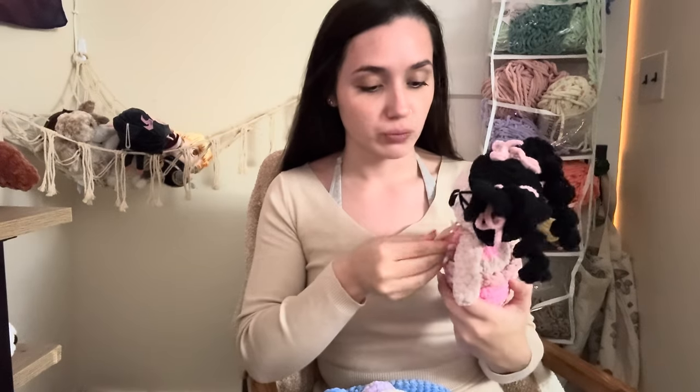And then technically at this market, I was left with both of my mer babies. I charge $45 for them. I ended up gifting the blonde one with buns to my baby sister. It was her birthday, so I did give that to her, but it didn't sell at the market. So I'm letting you know that there were two.